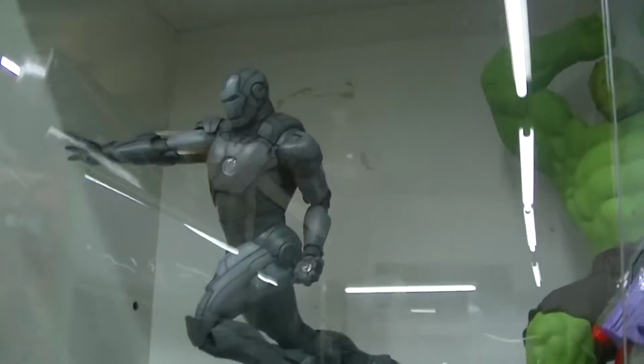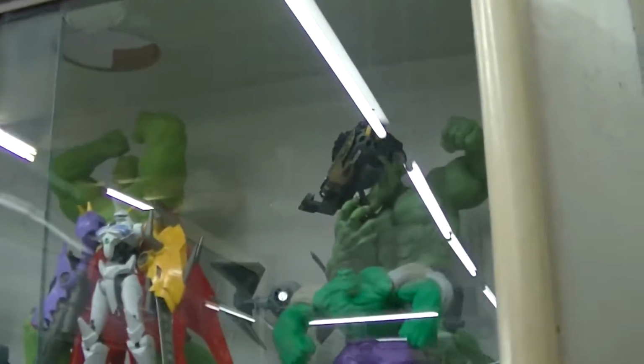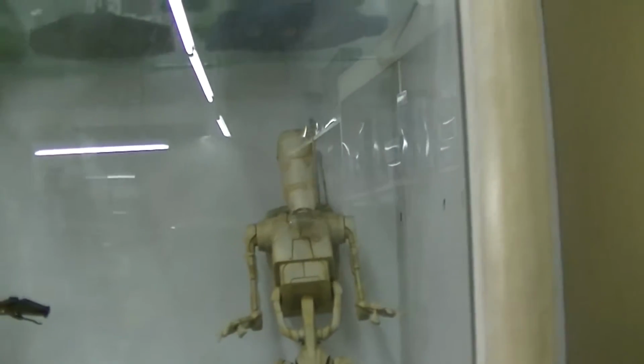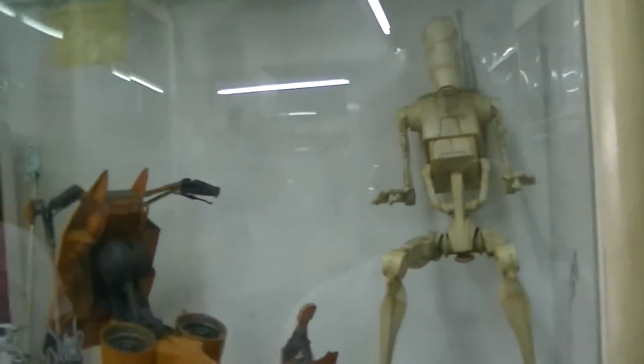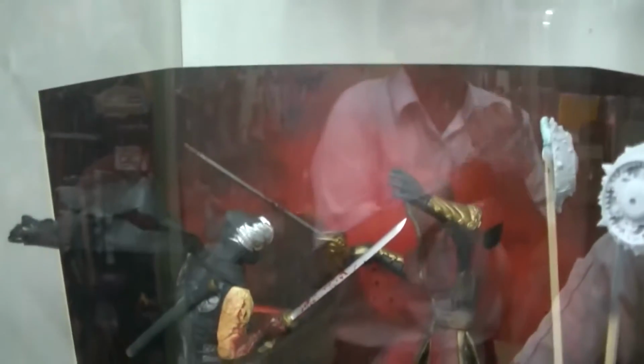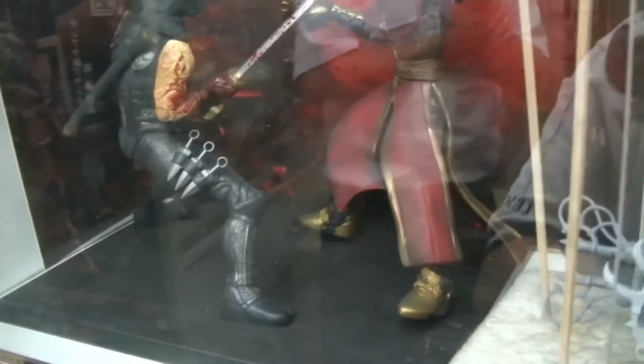Oh, this one is a nice Iron Man. This one is from Dragon, one of the companies. And I have the robots from the prequels, the first Star Wars. Hasegawa here trying to kill somebody. This one coming from a game also. Ninja Gaiden. Because they're buying the game and they bring it down.